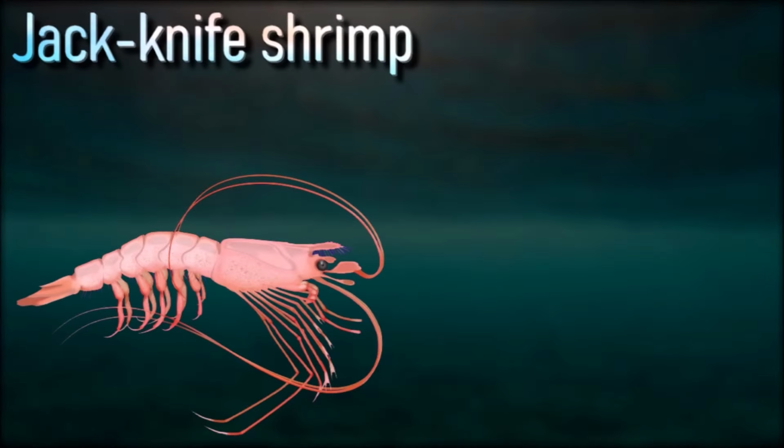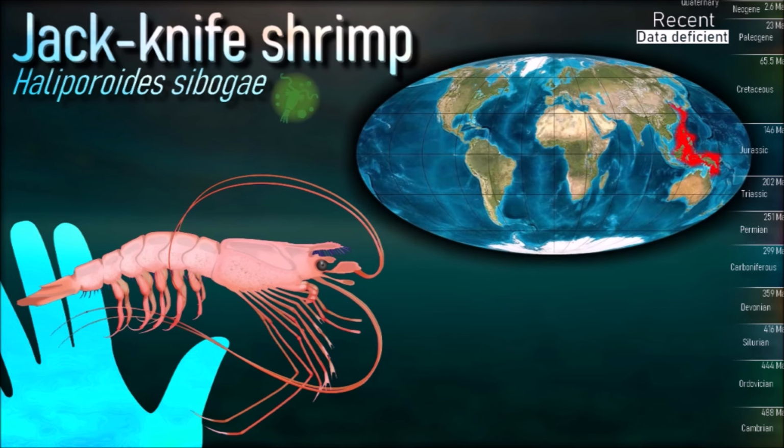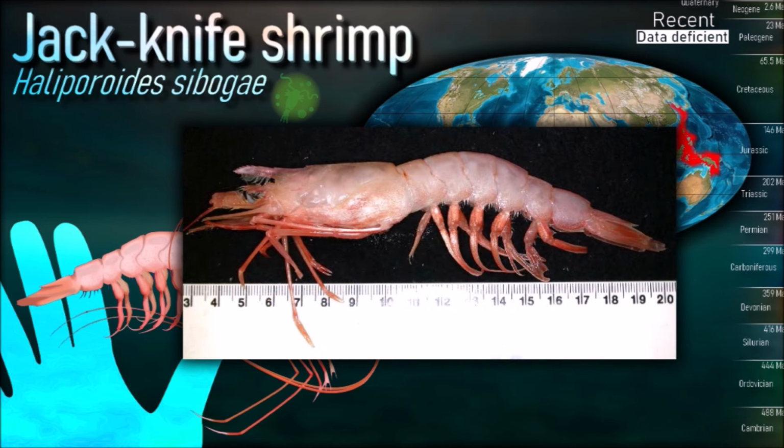The jackknife shrimp is typically found in deep-sea environments, inhabiting the abyssal plains and slopes of the ocean floor. It is known to occur at depths ranging from several hundred to several thousand meters. It has a characteristic body shape typical of amphipods, with a flattened, elongated body and numerous pairs of appendages. It is relatively small in size, typically measuring a few centimeters in length.